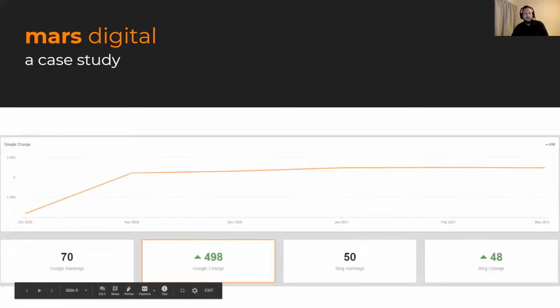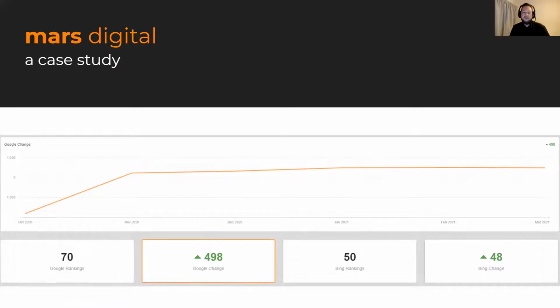This next slide shows a client's Google rankings. We took over their SEO in September last year and officially started in October. In the 5 months since we've had them on board as a client, we've increased their Google rankings by 498 places. Most of the keywords that we track are now on the first page of Google. There's a few that aren't, obviously, and we're working on those continuously.